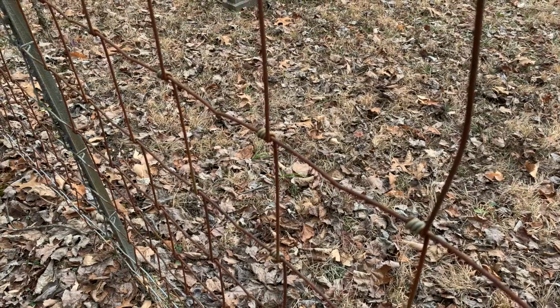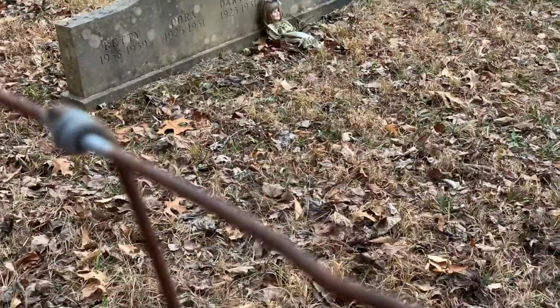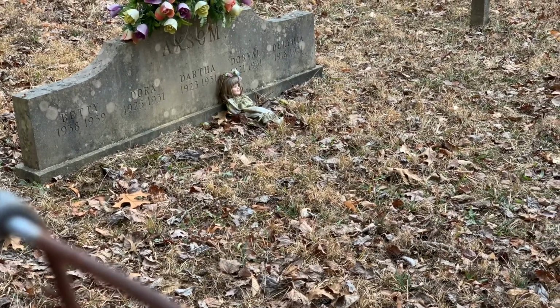And as I'm walking back past the cemetery, I just can't help but notice this staring at me. That's just terrifying. That is a very terrifying doll. I'm waiting for its head to turn.